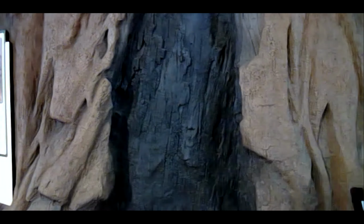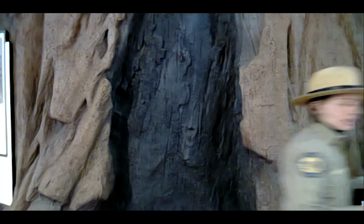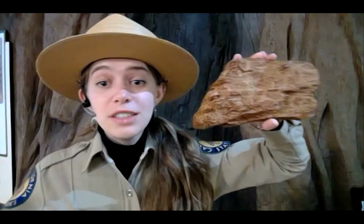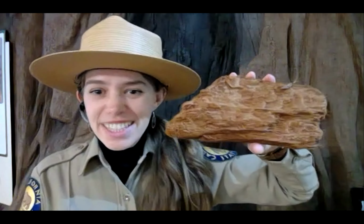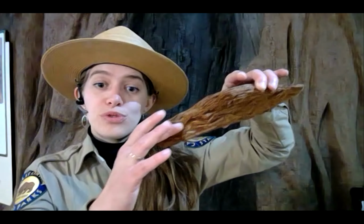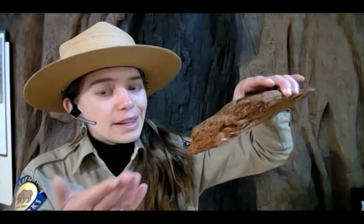winter. Now, a lot of these adaptations, or a few of these adaptations, have to do with the bark of a giant sequoia. This. All right. This is a real sample of the bark of a giant sequoia. You can see it's a nice red color. I gotta tell you, it's also pretty soft. I don't think I'm gonna get a splinter, or I'm pretty sure I'm not gonna get a splinter by stroking this. It's also very lightweight.